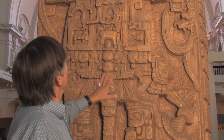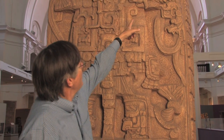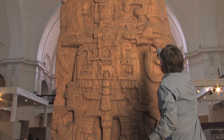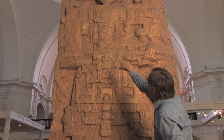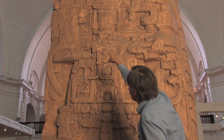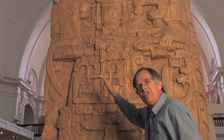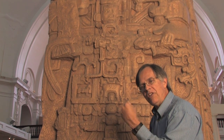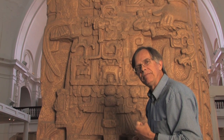The monument shows his left hand holding a scepter. It's called the Manikin Scepter. His left hand is here, and the little leg here, and the little arm, and the little head of a horizontal figure is called God K. God K has flames coming out of his head. He's a god of wealth and the god of kings. Kings always held a scepter shaped like God K.